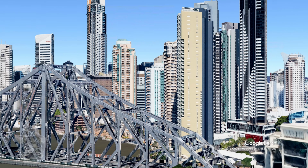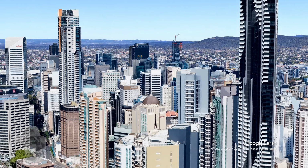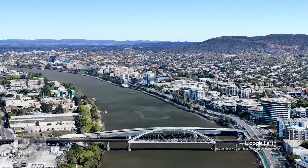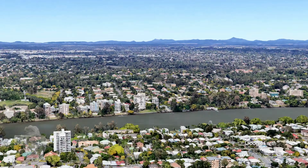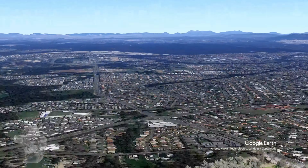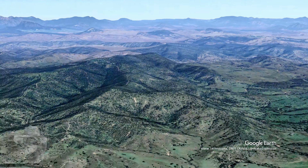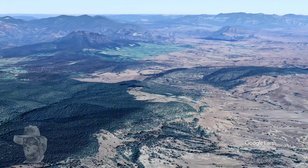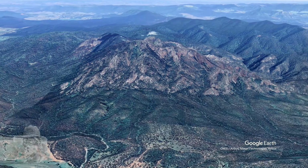Well, folks, here we are today over at the Story Bridge, of course, because it's such an iconic image. We're going to go through the city nice and gentle. We don't want to break too much glass here, but we've been cleared for hypersonic flight. And today, we're going down to Mt Barney, and we're doing Mach 16. That's what it would look like if we were in a hypersonic aircraft. It doesn't take long to get there. It's 90 kilometres. Here we are, Mt Barney.